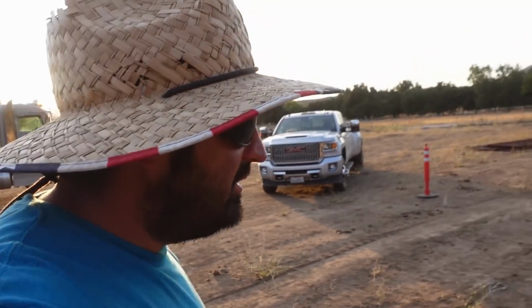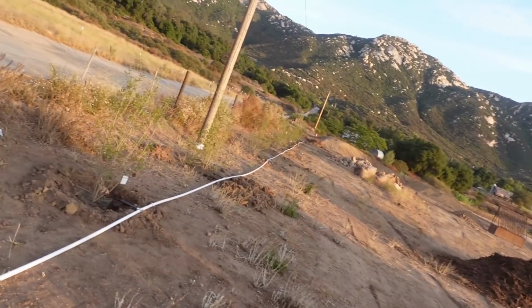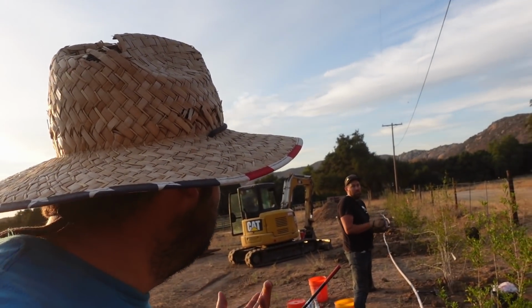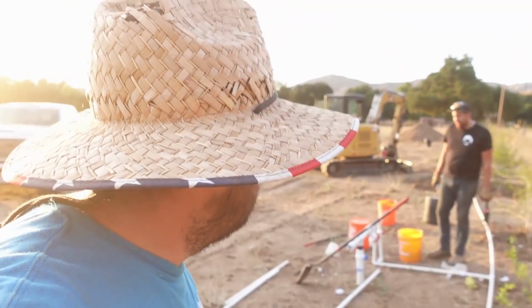All right, well, I think we're gonna start to wrap it up today. We got all the trees in the ground. You guys can see the pipe. Originally, we were gonna do 2 separate circuits. I don't even know, is that what water circuits are called? If any of you guys are plumbers, what is a series of pipes called? We don't know. Anyways, not important.